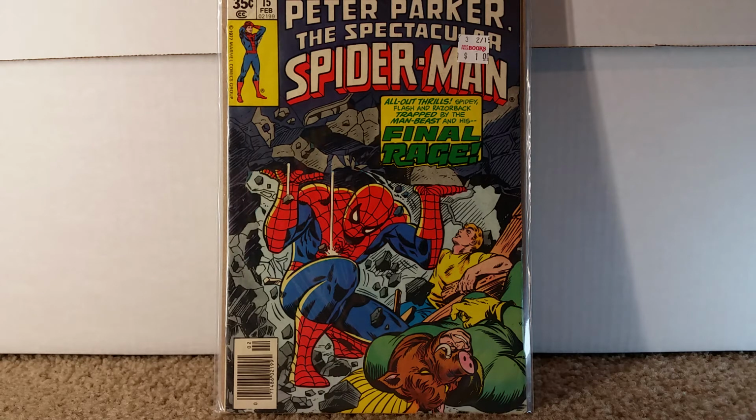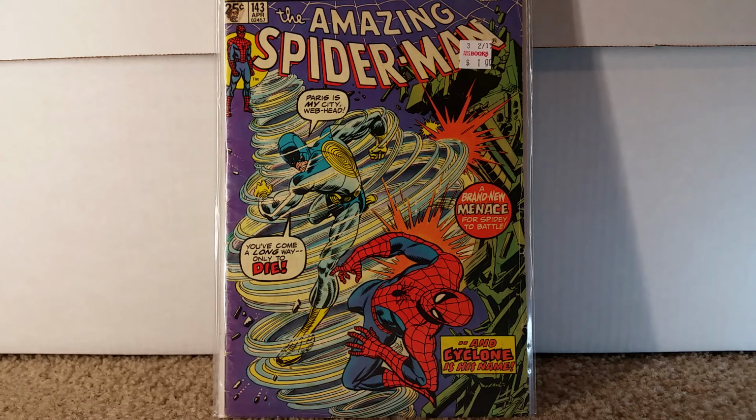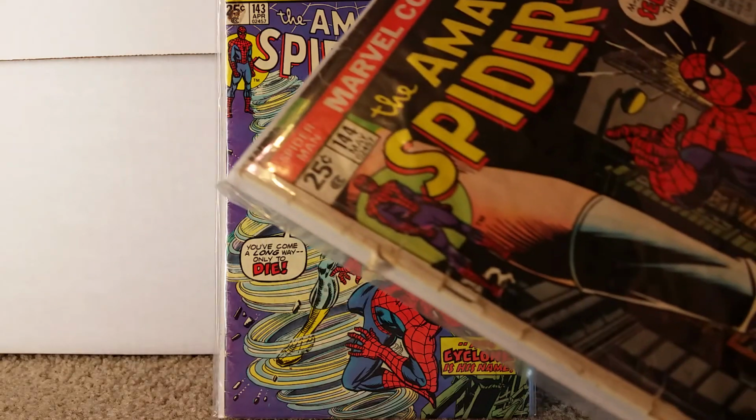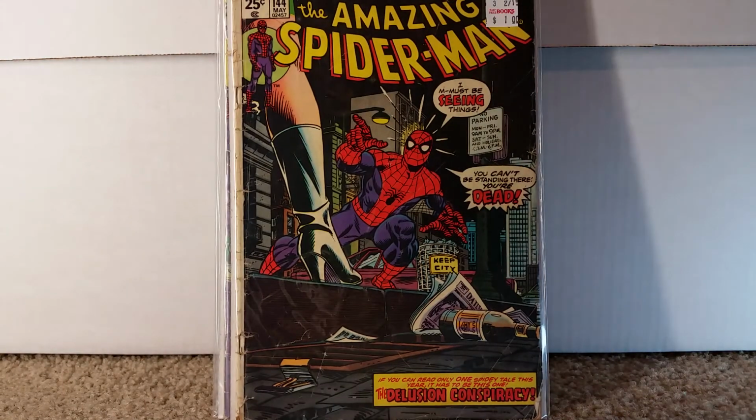These aren't in the best of shape. That one's actually probably in the best shape out of the rest of the comics I'm going to show you. Amazing Spider-Man 143, as you can tell where the 25 cent is at, it's got a dark spot. It's in okay shape. Not really in the greatest shape. But for $1, like I said, old Amazing Spider-Mans I have a hard time passing up, even if they are in rough shape. Like this one, 144, it's in pretty bad shape, but for $1, I didn't want to pass it up.